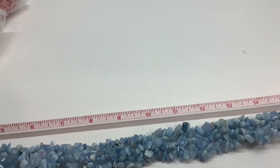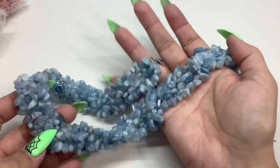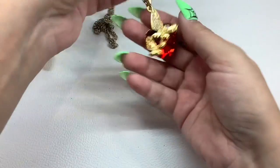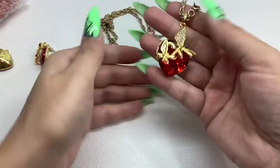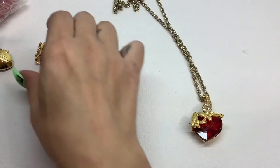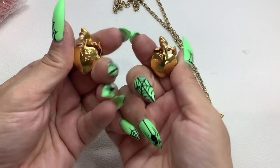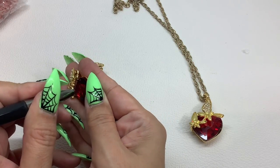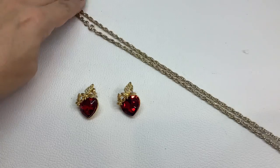Let's get a length. 19 inches. Let's do $12. Nice. Okay, so we have the pendant on a chain. Then we have the earrings. I don't see any markings. They are glass. I don't really think the chain goes, but we're gonna leave it.